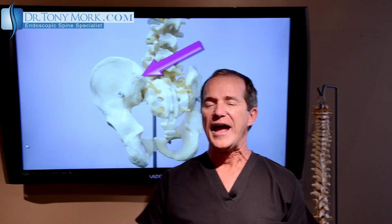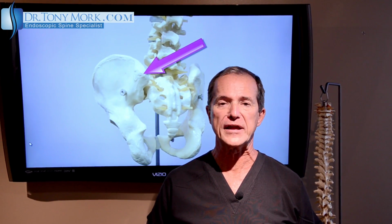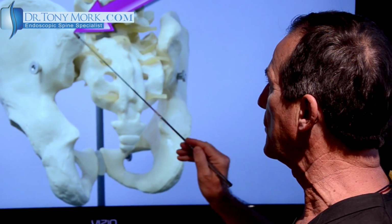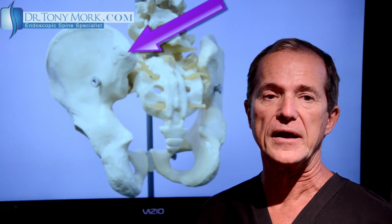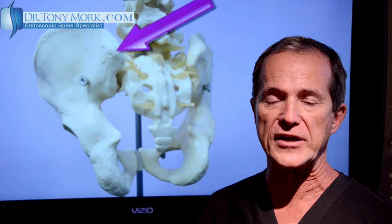Several years ago, my partner and I started to inject an area in the back of the pelvis where the posterior superior iliac spine was. And actually, we found that there was a high incidence of pain coming from the tendons that were inserting in the vicinity of the posterior superior iliac spine in the back of the pelvis, which is located right here where this purple arrow is. These ridges of bone are places where traction is being applied to the bone in the form of tendons and muscles pulling on those areas and creating ridges.